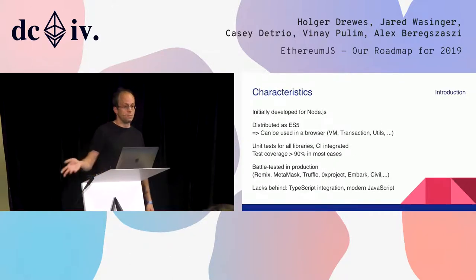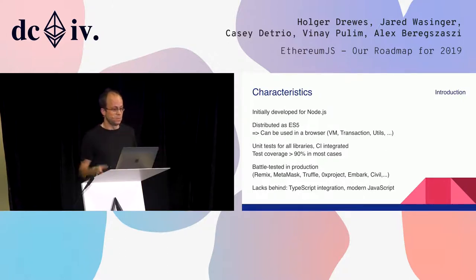So what are the characteristics of our libraries? We initially developed for Node.js, and then we distribute many of our libraries as ES5 modules for the browser. For example, the VM is a browser-first library and actually runs in various tools like Remix or MetaMask or Truffle, so many development tools. Our libraries are high-quality. We've got unit tests for all the libraries, all are CI integrated, and we have test coverage above 90% in most cases. This is really needed because, like I said, the libraries are very much used in production and also in security-sensitive contexts.